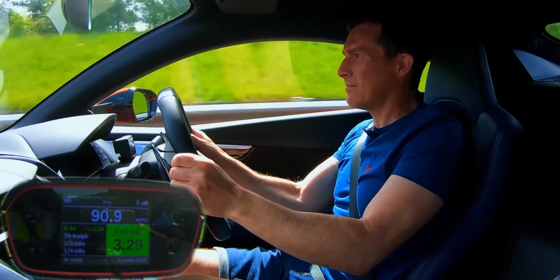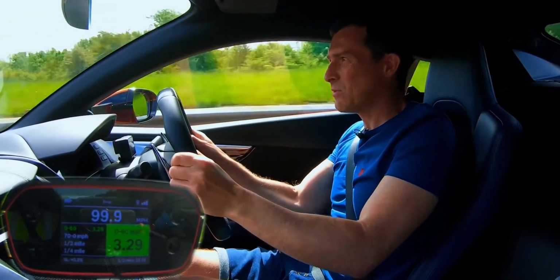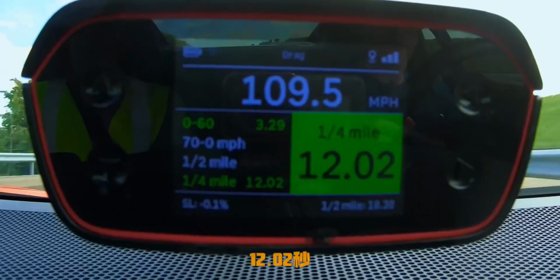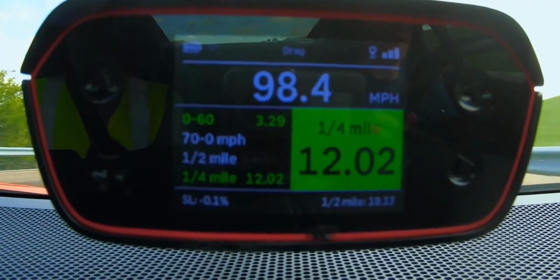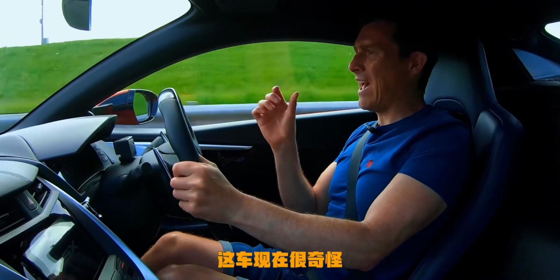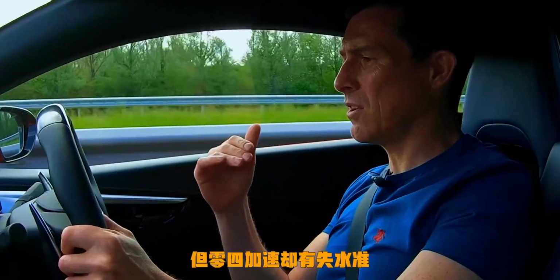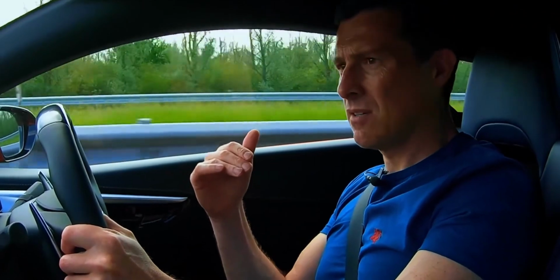3.29. What's the quarter mile? 12.02. Now the car did something weird there. It like backed out of the power. So it was fine to 60, but then the quarter mile was slower than it should have been otherwise because it backed out of the power.